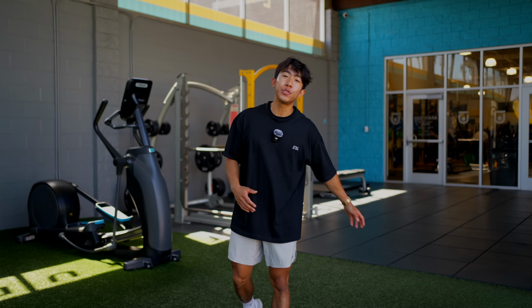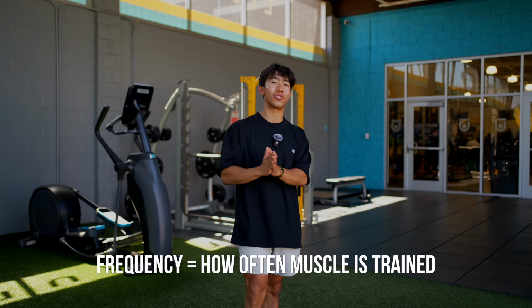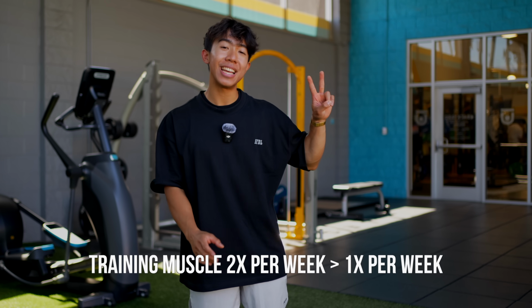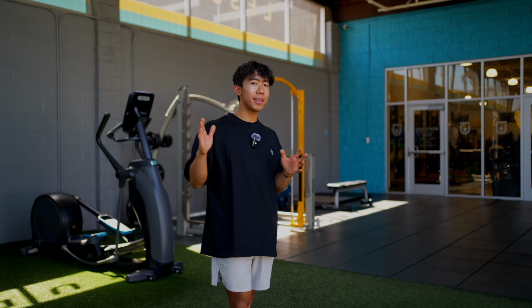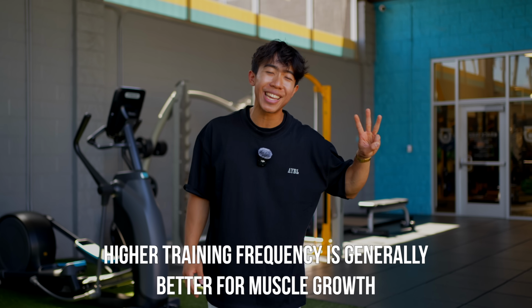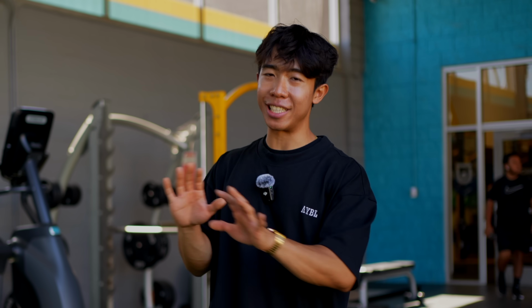Now, a close cousin to training volume is frequency, which is essentially how often you're training a muscle group throughout the week. And studies have shown that training a muscle group twice per week is more advantageous for hypertrophy compared to training that muscle group only once per week. And this makes logical sense. You're providing the muscle a stimulus more often, which means you can probably extrapolate this and say that training a muscle group 3 times per week is probably better for hypertrophy compared to training a muscle group twice per week, and most definitely better than training a muscle group only once per week. But this is barring any fatigue problems, of course.